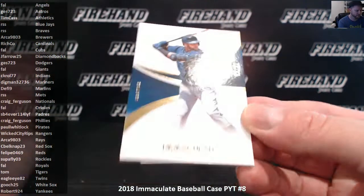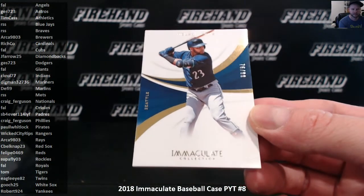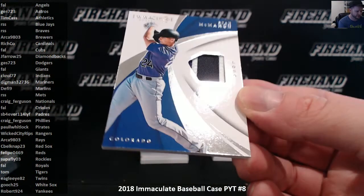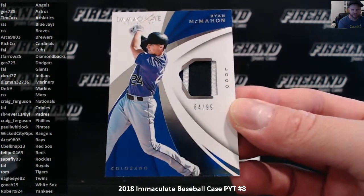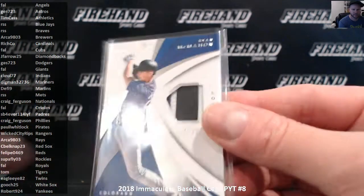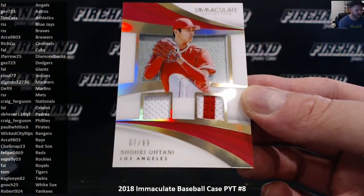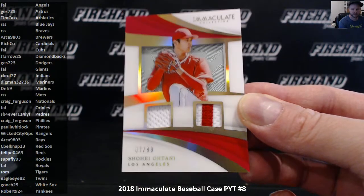Box 2 for the Mariners, Nelson Cruz /99. Digman, Mariners. Logo patch, Ryan McMahon, 64/99. The Rockies. I think all the jersey, regular base jerseys say logo though, as an error or something. Colorado Rockies, Superfly 03. Shadowbox memorabilia, Shohei Ohtani, 7/99. Jersey and patch for the Angels and Frank.